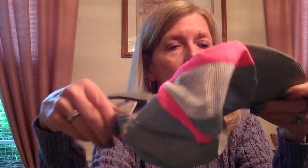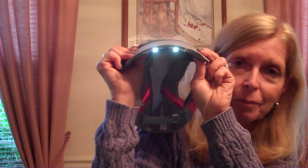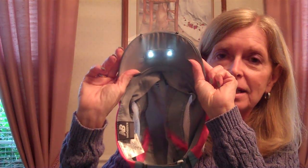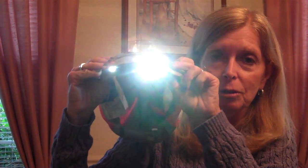Now, this is my favorite thing, and I really wish I could tell you where to get these. Just look online, look in your favorite running store. This is a New Balance cap that I've probably had for about 10 years. And this thing is awesome. See that? It lights up in the bill. You have one that is underneath so that you can see the ground. You have this one so that you can see farther ahead, or the cars can see you coming.